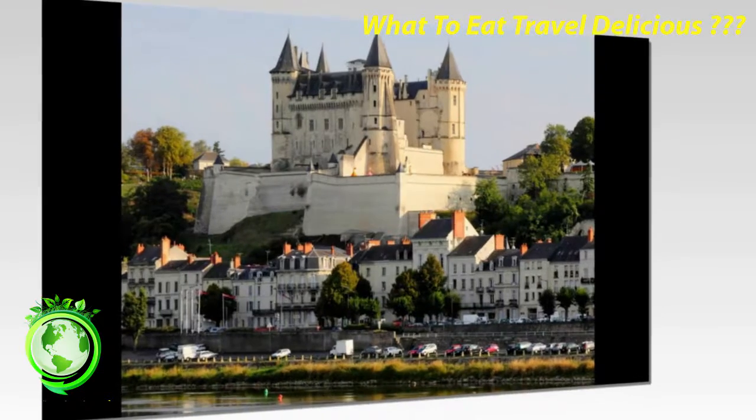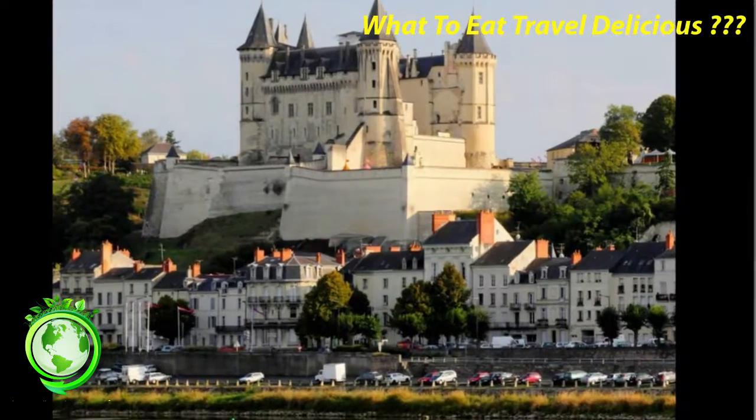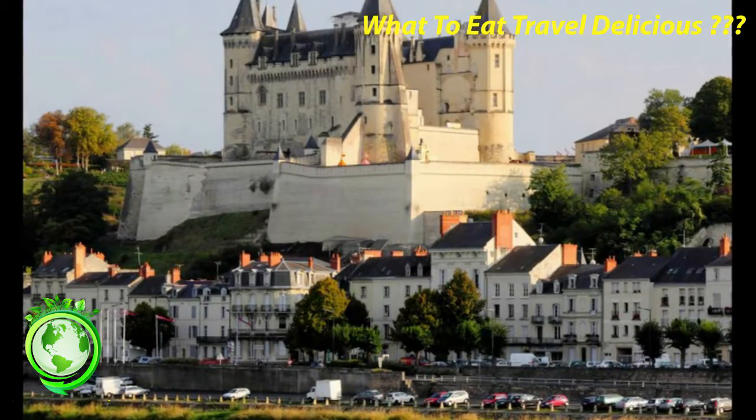It was in the Great Hall of the castle that Joan of Arc convinced Charles that he should be crowned at Reims. While older sections of the chateau now lie in ruins, the 16th century royal lodgings have been fully restored. 3. Château de Saumur.